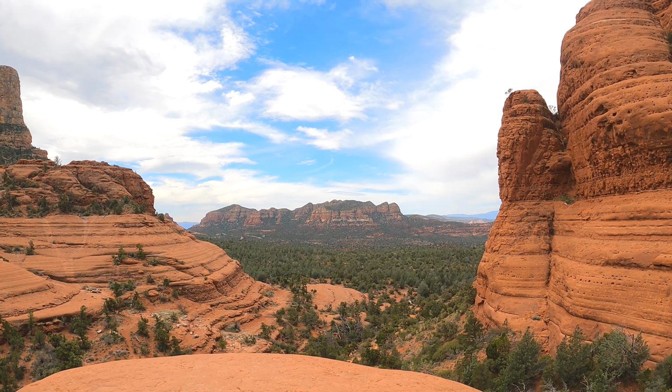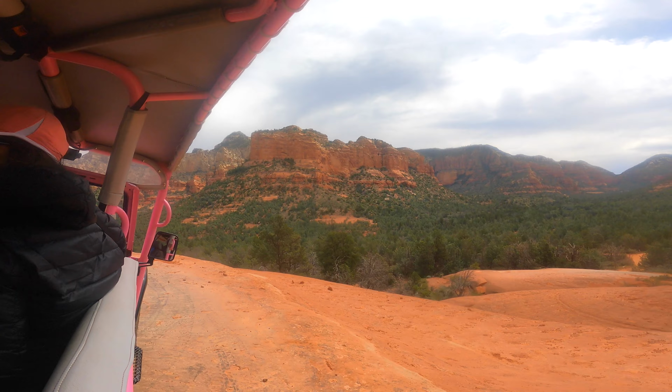Next, we drove by an outcropping called Mushroom Rock. It's one of the coolest parts of the drive because of its unique roundabout.